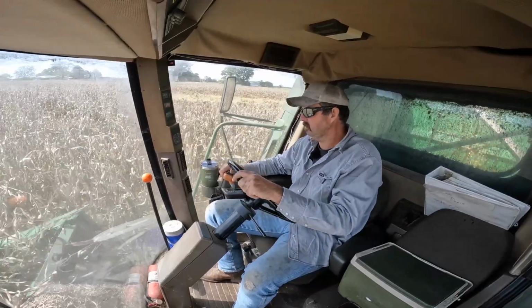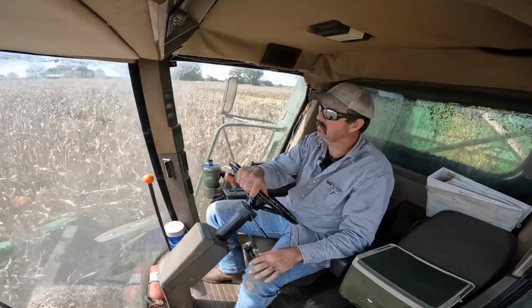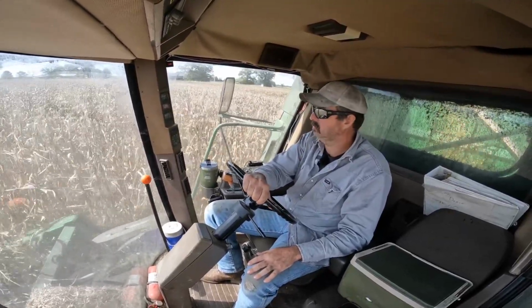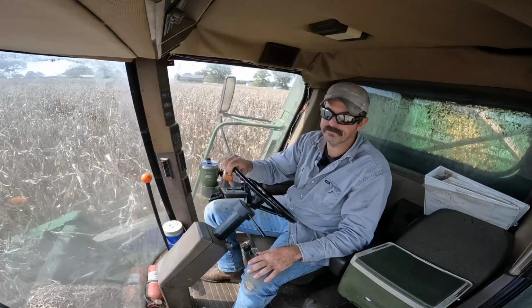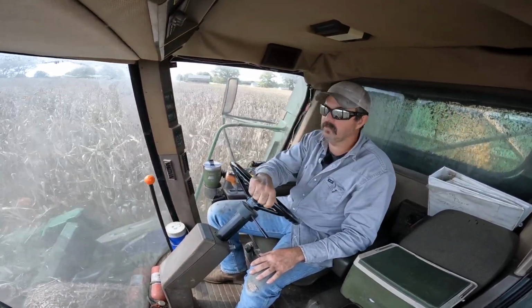Well, we managed to get all the new parts put on the combine over the weekend. We've been running about 2 days. This is the second day running since we had that hurricane rain come this way.